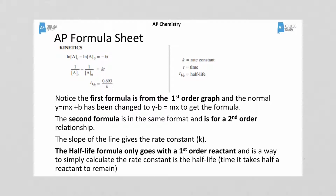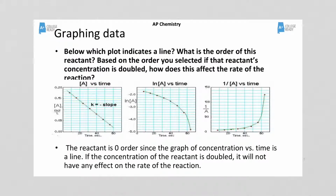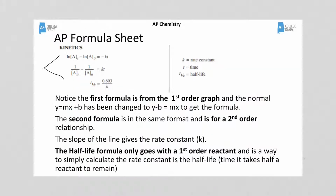On the formula sheet, there are these 2 formulas, and as I've explained in these words below, you can see that the natural log of concentration and 1 over concentration refer to these 2 graphs if they were lines. So here's our line slope format. Unfortunately, that's how we learn it in math. All they've done here is subtract the y-intercept to the other side. So this is really y minus b equals mx.